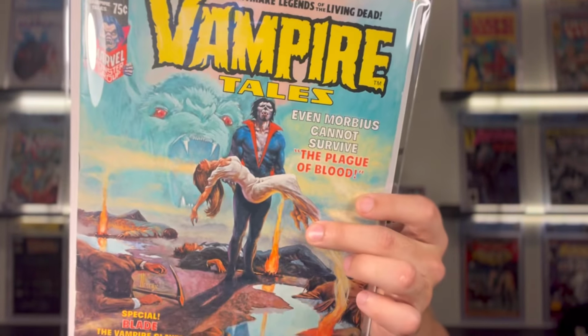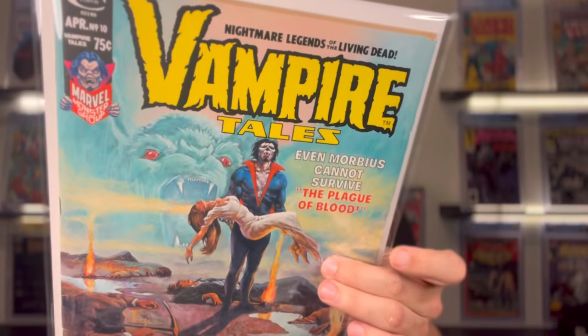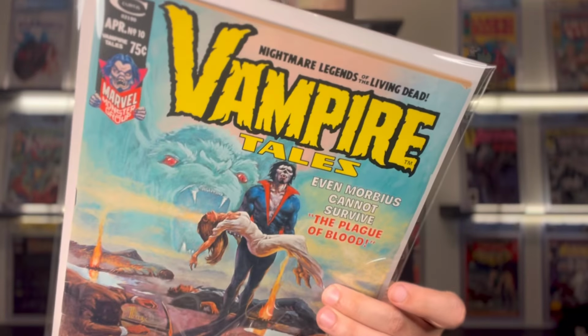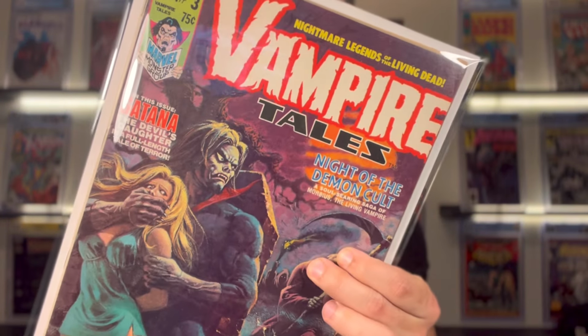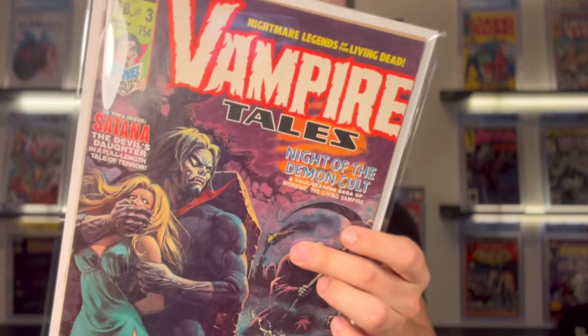Next we have Vampire Tales issue number 10. Insanely gorgeous, colorful cover here. Can't think of the artist. I'll put them on the screen when I do. Now this next one I think is going to get graded, because after a good clean and a press, this could be a 9.4 candidate. And this book in 9.4 is going to hold a good bit of value, I'm pretty sure. This is Vampire Tales issue number 3. Morbin time, baby. This is a really cool Morbius cover, and this is the third appearance of Satana.